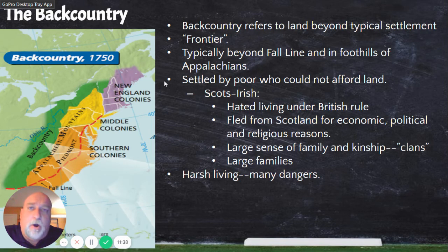It is very harsh. You have bear, you have mountain lions, you have wolves and coyotes. You have all kinds of poisonous snakes. You have lots of dangerous threats. And perhaps the most dangerous are the Native American people who live in this area and do not want white settlers out here. So they typically have to rely on their family for protection for their own good.